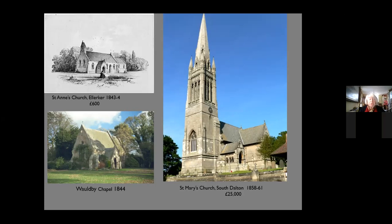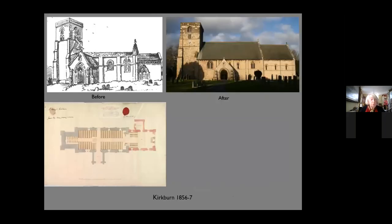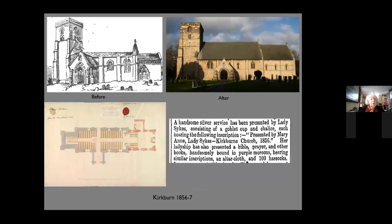As I've mentioned, landowners were prepared to make a statement really on their estate by building at least one, perhaps large, beautiful church. But Tatton II certainly did far more than any of the others. Here is another church that was rebuilt.